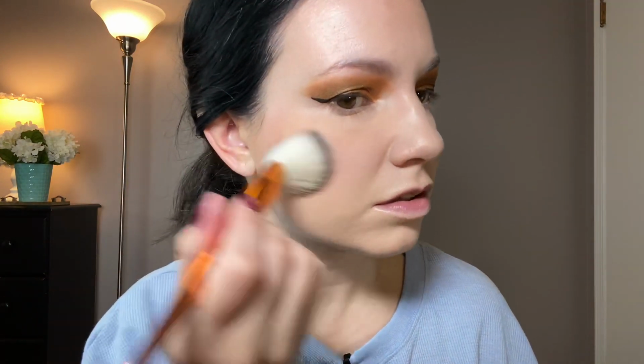For blush, I'm gonna go with Milani Tea Rose. Definitely another favorite of mine for sure. This is a pinky nude. This one goes with a lot of different looks.